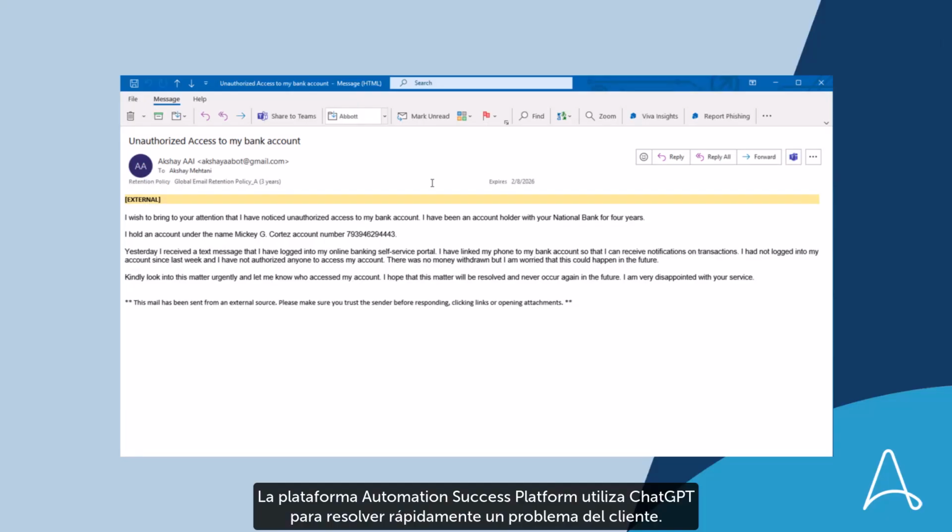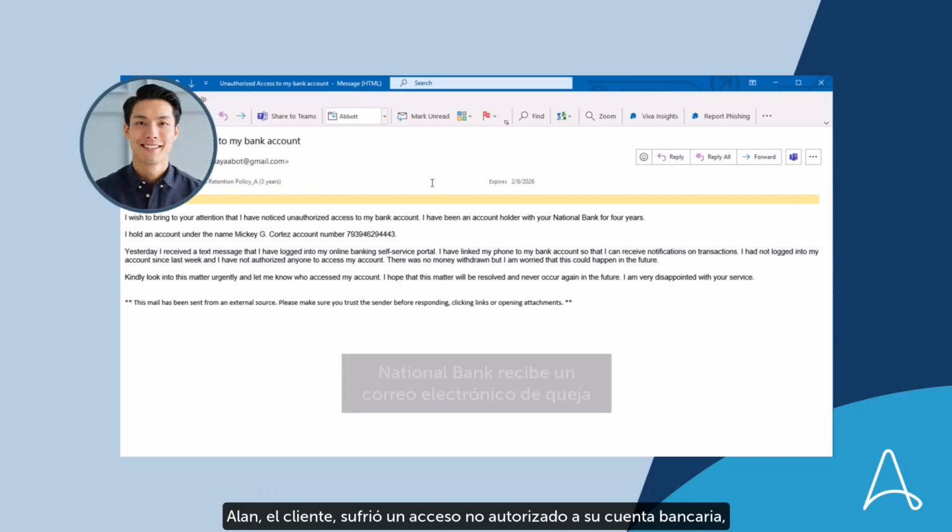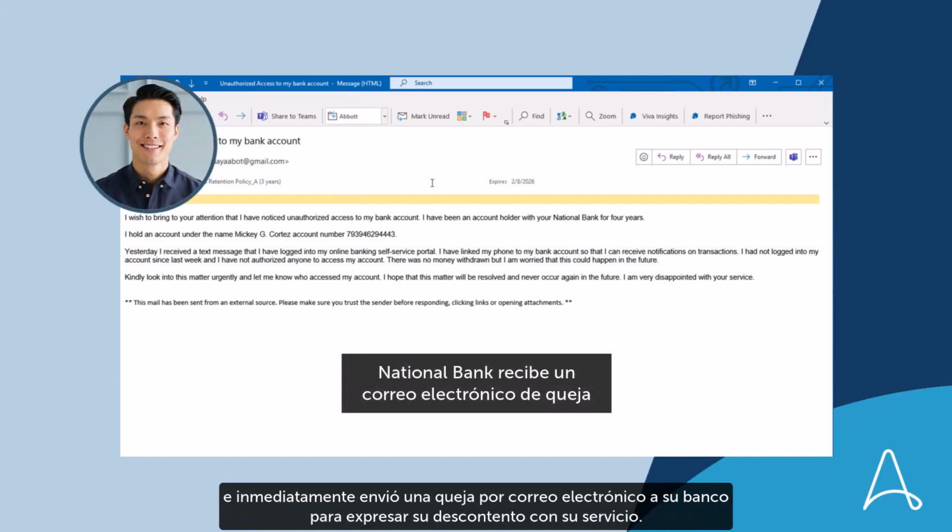The Automation Success Platform uses ChatGPT to quickly resolve a customer issue. Alan, the customer, experienced an unauthorized access to his bank account, and he immediately sent an email complaint to his bank to express his displeasure with their service.